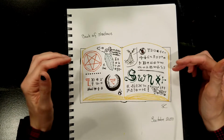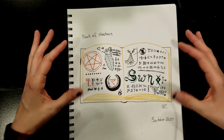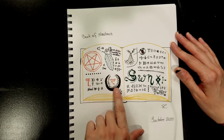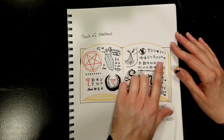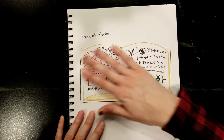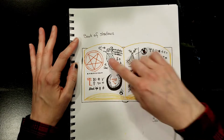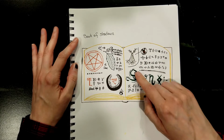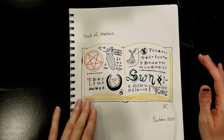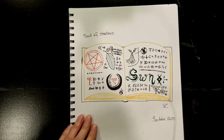I would imagine that this is a spell. I would imagine that this is a book of spells with this being the recipe and some incantations or something for I don't know what, but yeah. I decided to put colors but not to fill in all the pages. So I just did some green here, black, red, orange and some yellow just to outline everything.